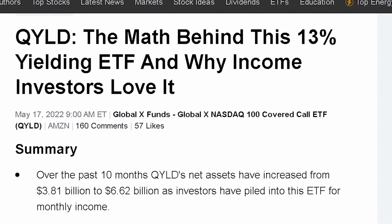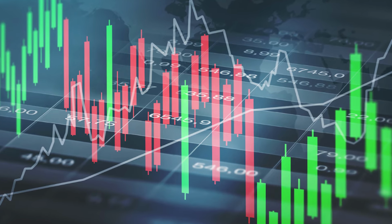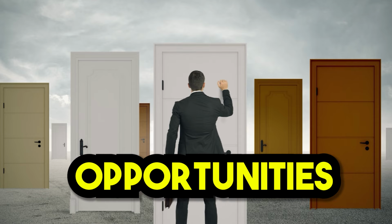Over the past year, QYLD's net assets have grown from $3.81 billion to $6.62 billion. Since August of 2021, the Invesco QQQ ETF has declined by 17.3%, falling from $368.05 to $301.94. QYLD's net assets have not increased by $2.81 billion, 73.8%, because of capital appreciation in the markets. More investors are allocating capital to QYLD as the monthly distributions continue to be paid, and its yield is consistently in the double digits. Investors have been in a yield-starved environment where there have been limited opportunities to generate large amounts of yield. While QYLD is not the perfect investment, what really is it?